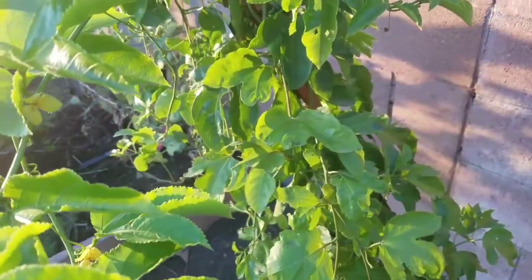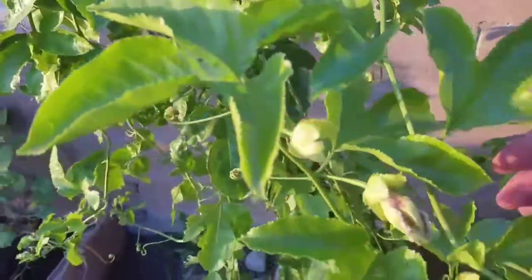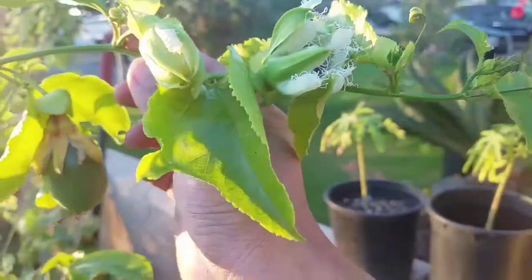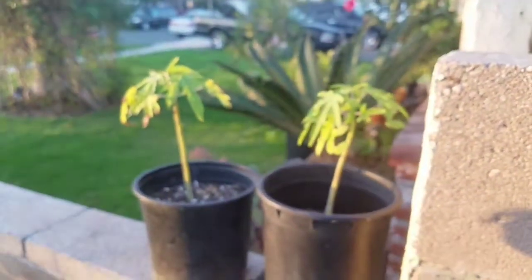Now this one, the hard thing about getting these guys to set fruit, at least helping it, is they flower during the daytime, and so it's really hard for me because by the time I get home the sun's already set, and so I don't get a chance to really see the flowers open. But I think I've done at least one good job, because there's one fruit here, and this one yesterday and today I went ahead and tried to hand pollinate. And by the looks of this, maybe this one may fruit as well. The papayas over here are doing okay.